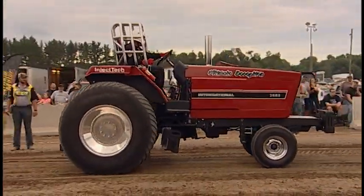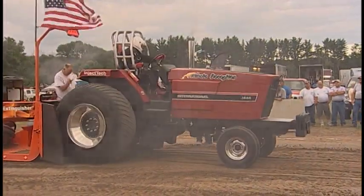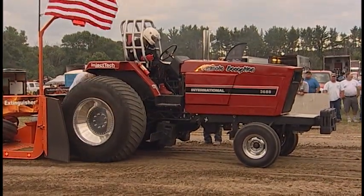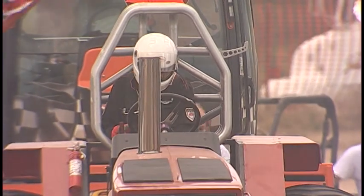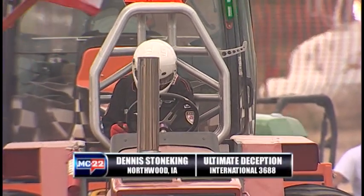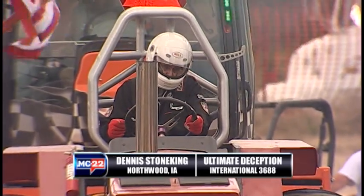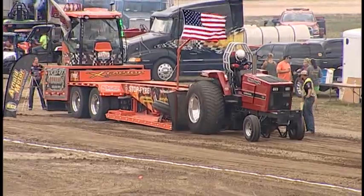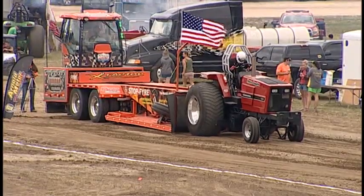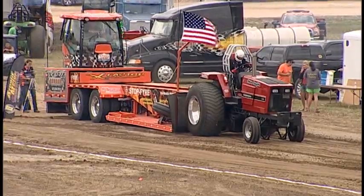Next up on the track here, we welcome from Northwood, Iowa, a little bit of a drive as well down here to Linn County. Dennis Stone King, certainly some work to do for him as well, sitting 6th in the points right now. IH 3688, he calls Ultimate Deception. Green flags. Dennis Stone King needs some help points-wise here. A good finish tonight would go a long ways towards that. Name of the tractor, Ultimate Deception.